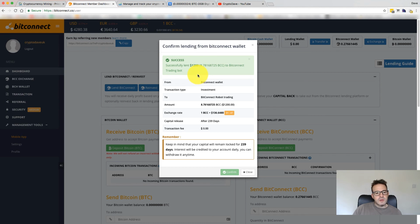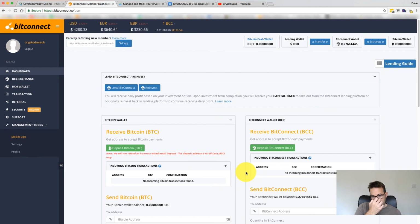Successfully lent $1,200, which is 8.78 and a little bit more BCC to Bitconnect trading bot. So our capital will be released in 239 days. That's about 8 months, just under 8 months. So I imagine that's what I'll let the experiment run for. I'll do monthly updates initially. If anything really happens, or say we do get a load of referral traffic and referral revenue that we can then lend out, I can talk you through that, and I might do more regular updates.